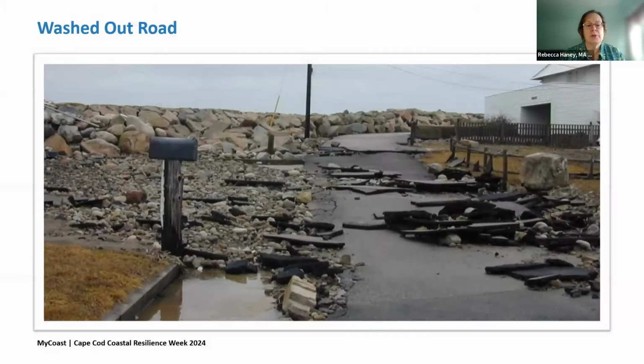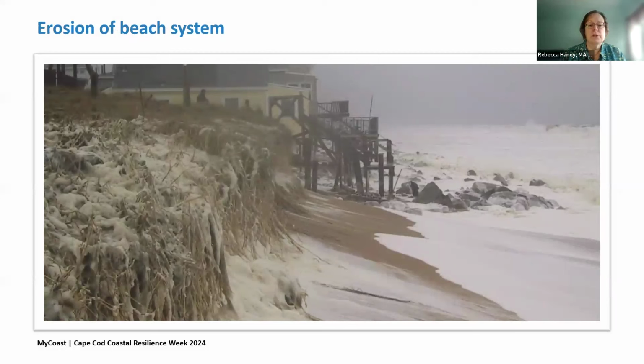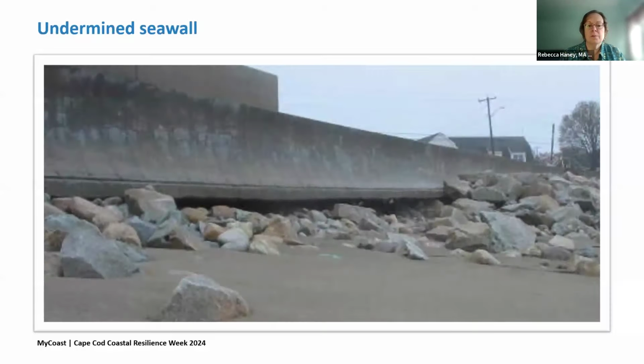Next. This is an example of a roadway that's getting ripped up. So instead of just flooding of the road, we're getting the pavement torn up or washed out. Next. And we do see more erosion of beach and dunes in the moderate events, which can lead to some undermining of houses. We also see that beach and dune erosion leading to undermining of seawalls.